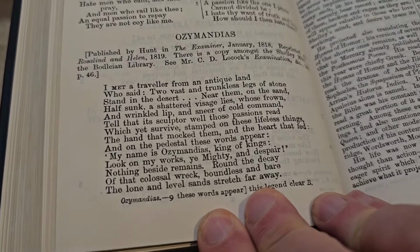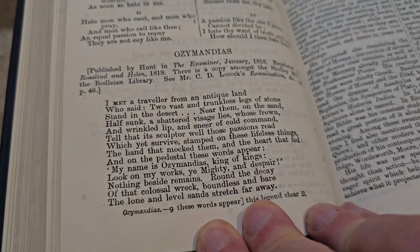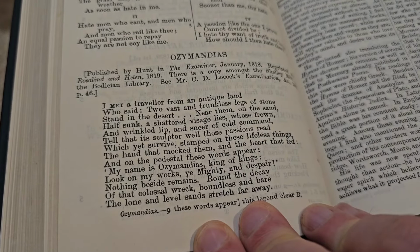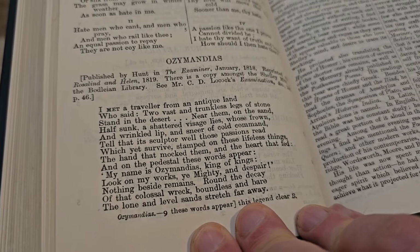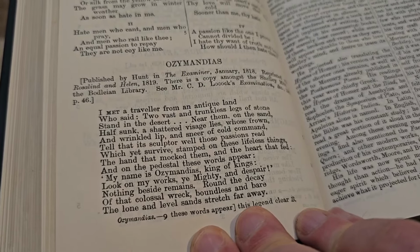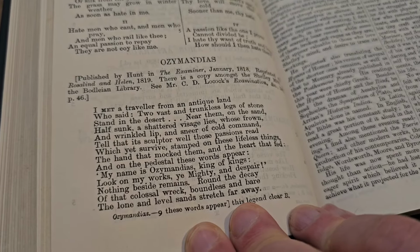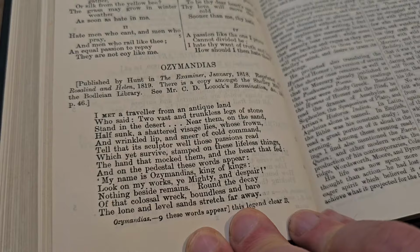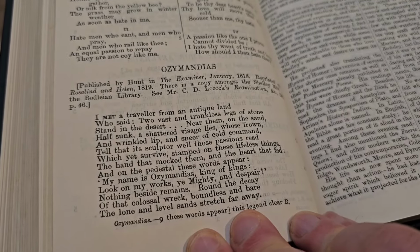I met a traveler from an antique land who said, two vast and trunkless legs of stone stand in the desert. Near them on the sand, half sunk, a shattered visage lies, whose frown and wrinkled lip and sneer of cold command tell that its sculptor well those passions read, which yet survive, stamped on these lifeless things, the hand that mocked them and the heart that fed.